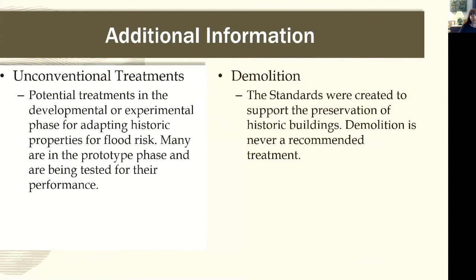We don't have a lot, but we do talk about some unconventional treatments that are experimental. There are right now prototypes such as buoyant foundations or hydraulic lifts for historic properties. We are a natural resource agency as well as a cultural agency, so we do talk about bringing water back into areas, using new kinds of environmental protections that might be reestablishing canals or doing water retention areas or living shorelines. So we don't have a lot there, but we wanted to include it because we know this is an ever-evolving field.